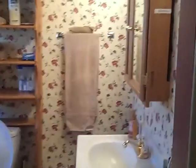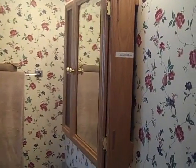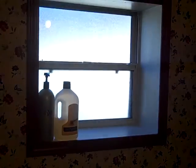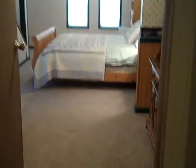And here's the second bathroom. It has a sink, a toilet, and a great old ball and claw foot bathtub, which is really, really nice for soaking in after a long hike. Oh, maybe up at Castle Craig's or on Shasta.